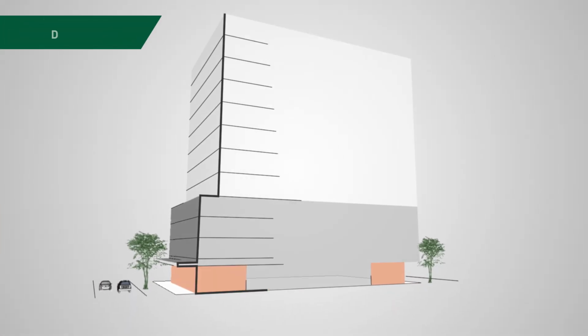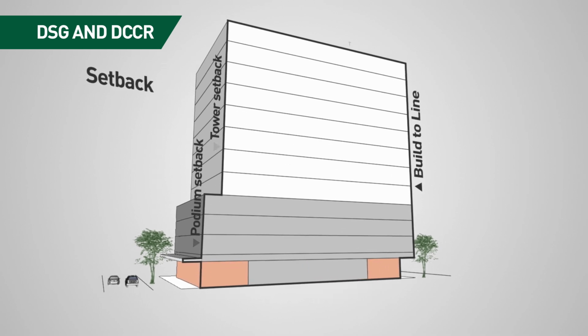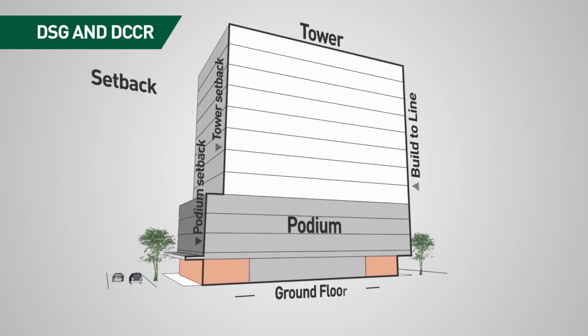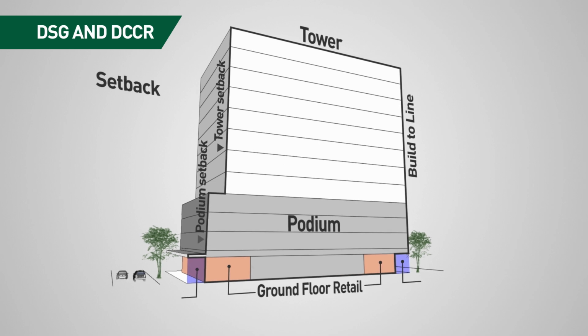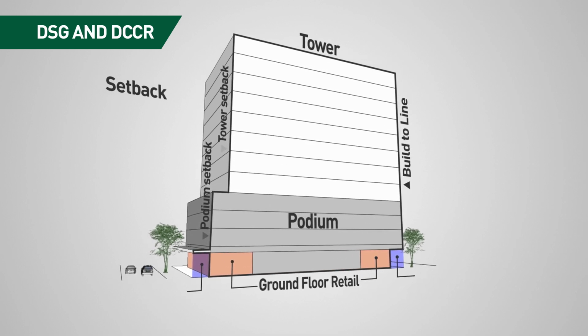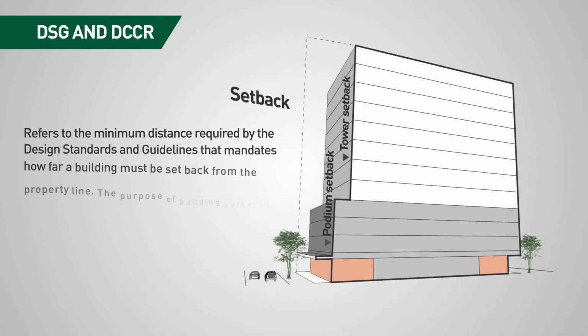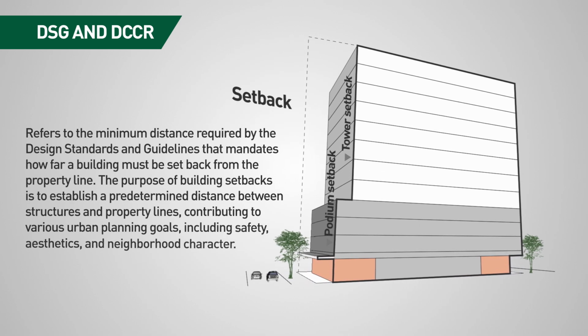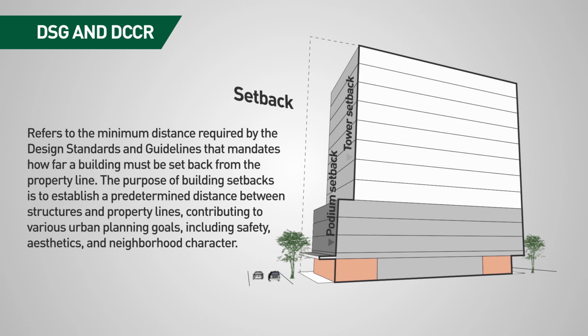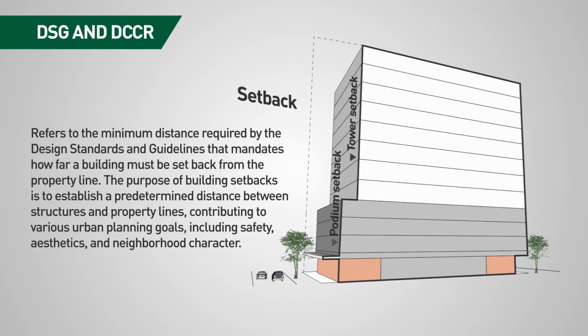Let's delve into the core framework of a building. Setback, build-to-line, tower, podium, retail zone, and covered walkway, meticulously defined to ensure optimal functionality and aesthetics. Setback. A building setback refers to the minimum distance required by the design standards and guidelines that mandates how far a building must be set back from the property line.